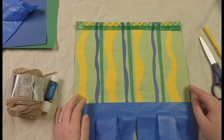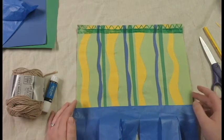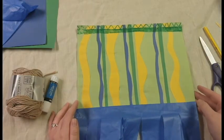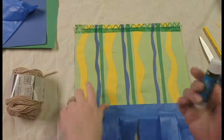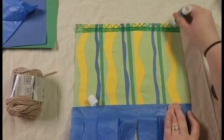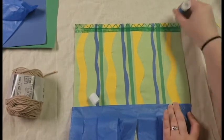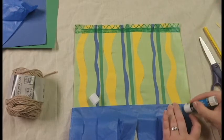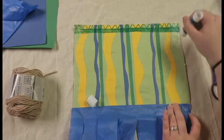So then after this step is done, your design is finished and it's all dry, you can move on to the next part of creating your windsock, and that is to actually roll it up. So I'm going to take my glue stick and I'm going to put a ton of glue on one side over here. I'm going to really put a lot on to make sure it sticks. If you don't put enough glue, your windsock might fall apart the minute the wind hits it.